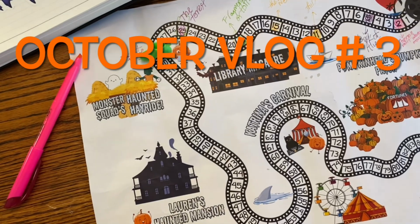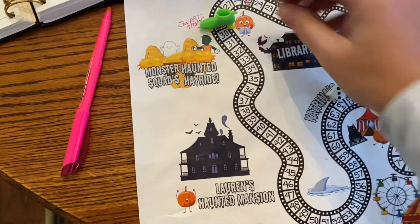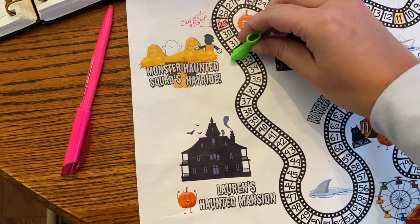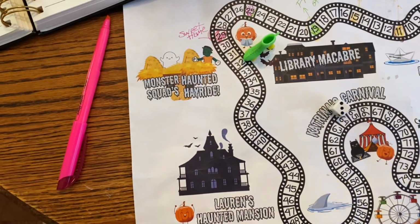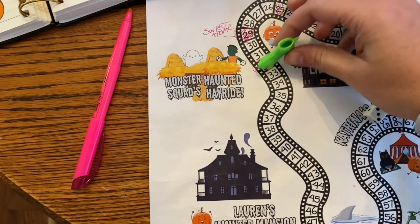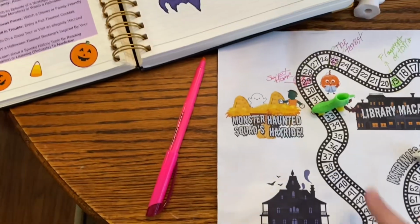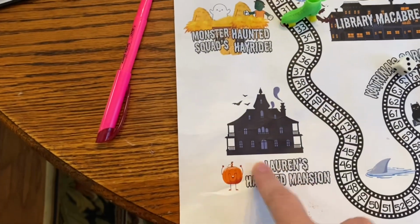Alrighty, let's roll this a day. Oh, be a 3. 1, 2, 3. I like to kind of mark where I'm at, I lose my spot. My little roller skate. Number 3. Now I'm actually going to go ahead and move to Lauren's haunted house.